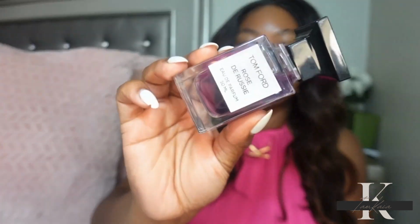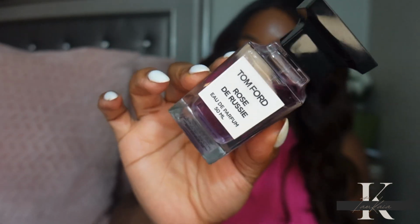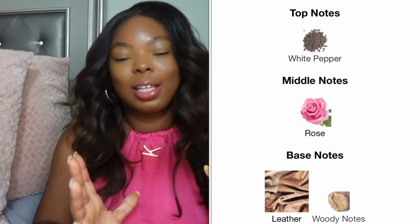And the first one I feel is one of my favorite scents from Tom Ford. I know this was pulled from shelves last year for a couple months. I'm not sure if they put it back out. And this is the Tom Ford Rose de Russie. They pulled this because of the name dealing with the whole situation with Russia. But anyway, this smells like roses, cigarettes, and leather. I know that's a weird combo, but it just works.